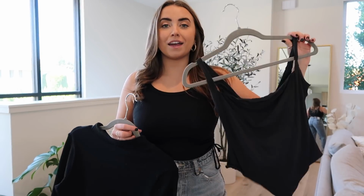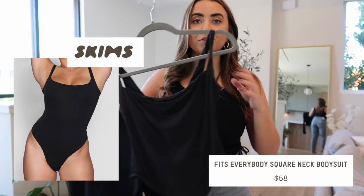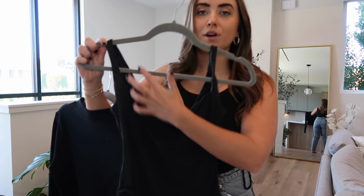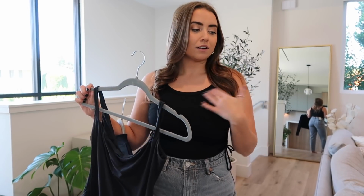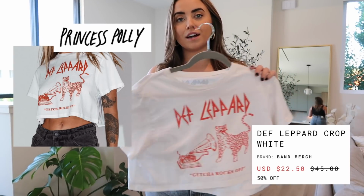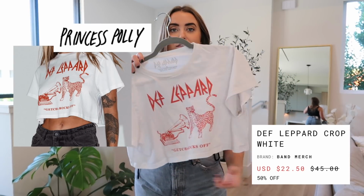So I am incorporating my Skims bodysuit into some of these outfits. I also like it because when it's on, you'll see better, but there's this low cut square neckline that I feel like sometimes, especially if I'm wearing a jacket over it, I want to have some variety, something a little bit lower in the front. And then lastly, in the name of casual, I just have a graphic tee. This is my favorite one of all time, and it's just this Def Leppard Princess Polly cropped white tee.